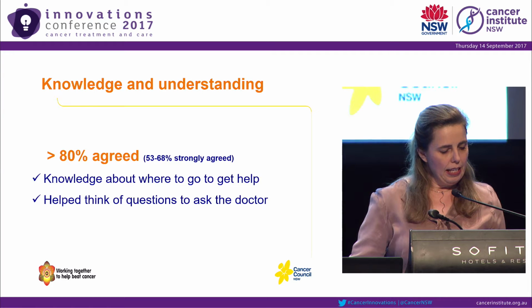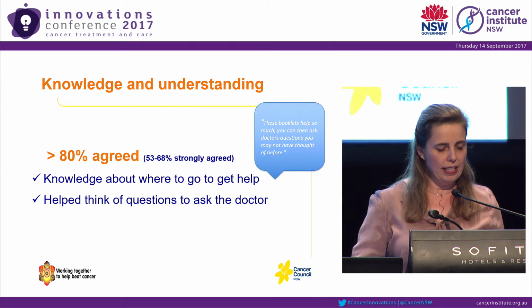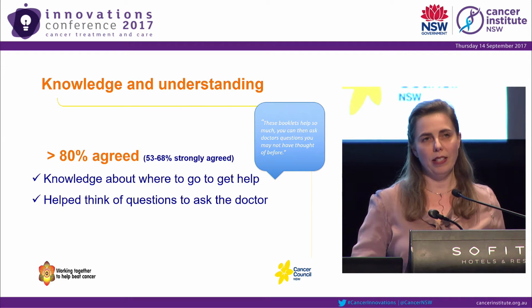So some differences based on reader type here: slightly more carers agreed compared to other groups. 87% of carers agreeing, with people with a previous diagnosis 79%, and current patients 81%.